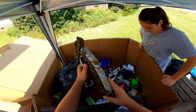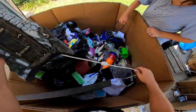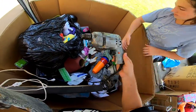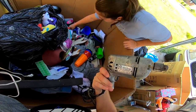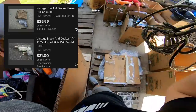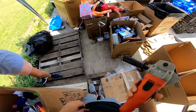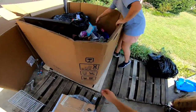We got, this is like a light up thing, I guess. That's, ooh, it's like a spooky Halloween door. Oh, it's a drill. Yeah, I think there's a sander too. Man, that is ancient. Black & Decker U300 commercial roller bearing drill. That's awesome. Oh, it's an angle grinder. That's what I used to fix the tents with.